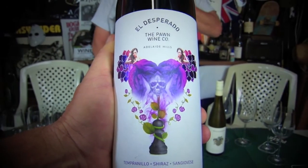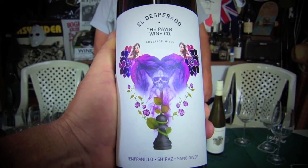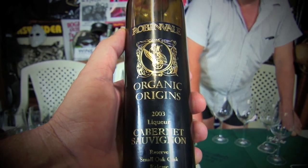And we've got, what's the other side? We've got a couple of reds here, mate. From the Paul Wine Company, we have the El Desperado, which is a Tempranillo Shiraz Sangiovese blend. Which is interesting. I've had this before. It's a wonderfully quirky little blend, and it's really, really pleasant. Excellent. And then next to that, in the slender bottle, we have from Robinvale an organic Cab Sav.